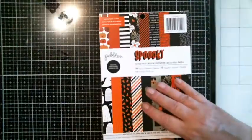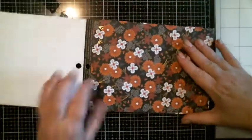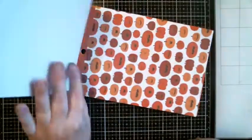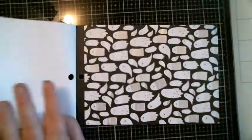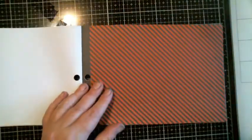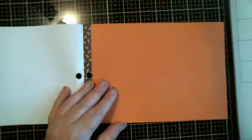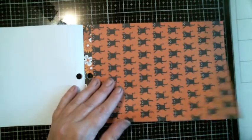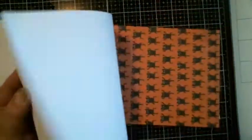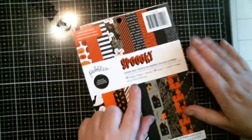So, let's start with the paper. It's called Spooky. I love it. So cute. I love the cats. And then it just starts over. So we got the paper pad. This size is 6 by 8.